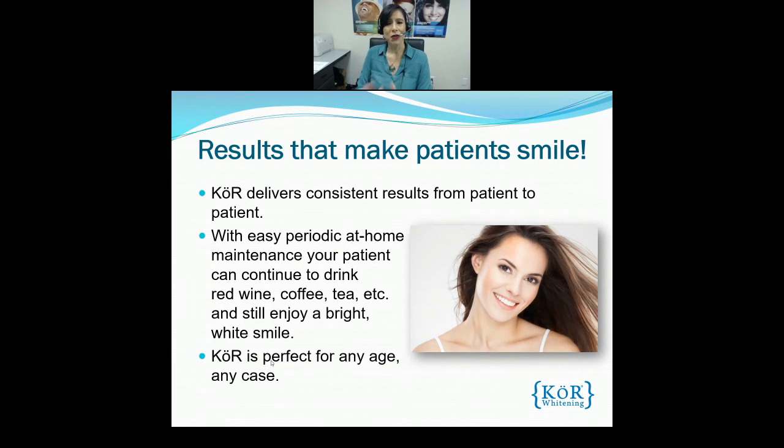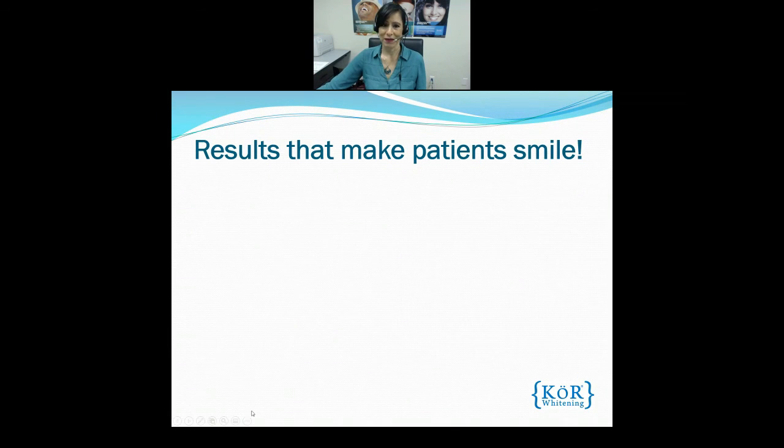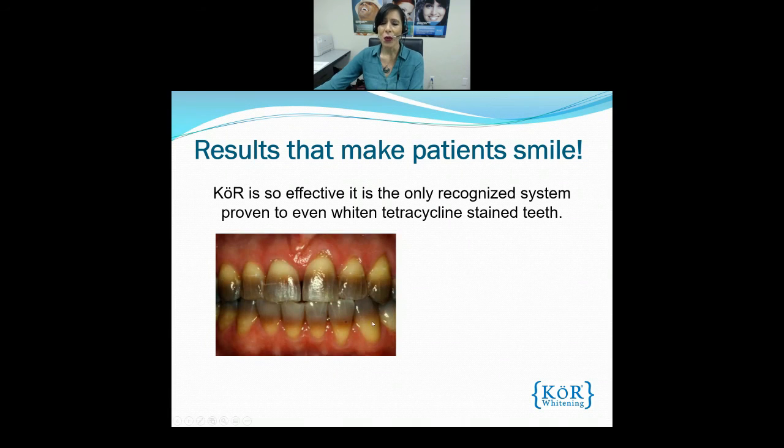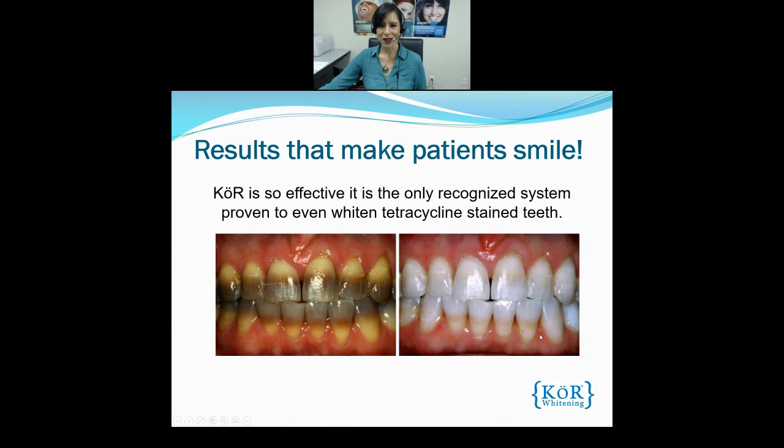And also perfect for any age and any case. I've seen patients as old as 92 use our system and get a great result. And your teenager who just got their braces off, they can use our home system. Great result. So KoR, when you talk about confidence in a product, this is the only system that can get results for the worst possible whitening candidate to come into your office. That's somebody with tetracycline staining. We can take a very severe case of tetracycline like this, turn around and get results like that. So if we can do this, imagine what we can do for just your typical everyday whitening candidate.